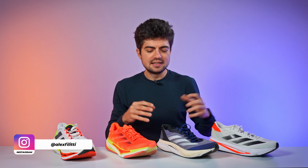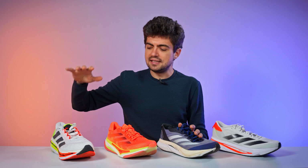They're very different in some ways, they're similar in some other ways. The idea is to help you pick the right one for you. We have the Adizero SL2, the Boston 12, the Supernova Prima and the Adistar Byd.